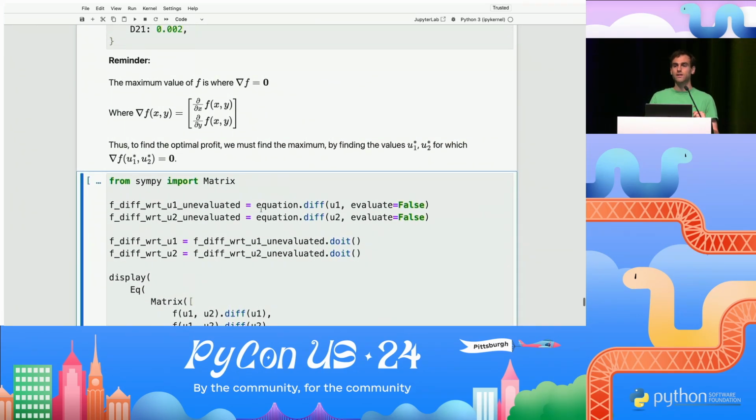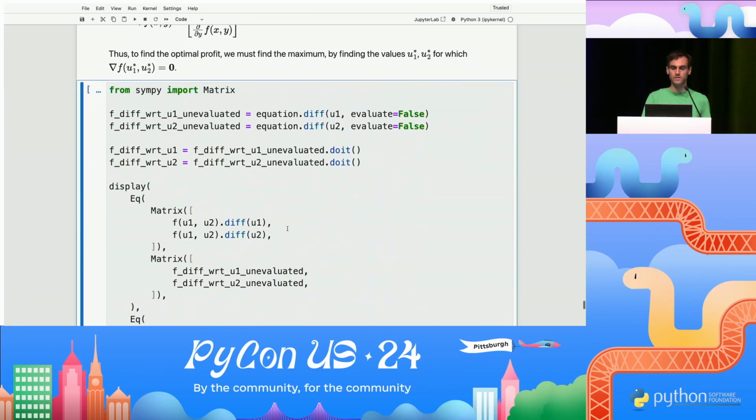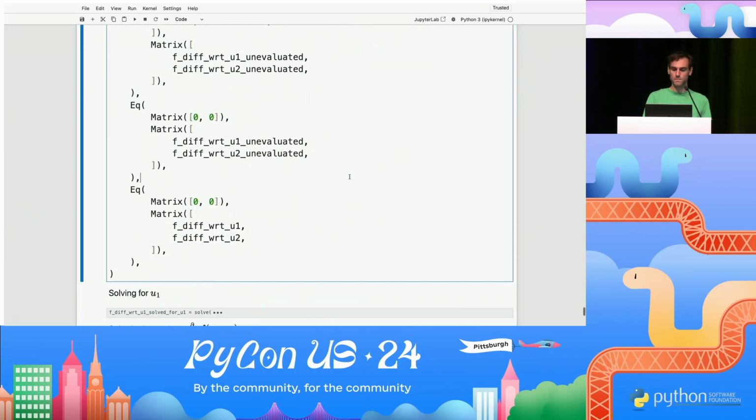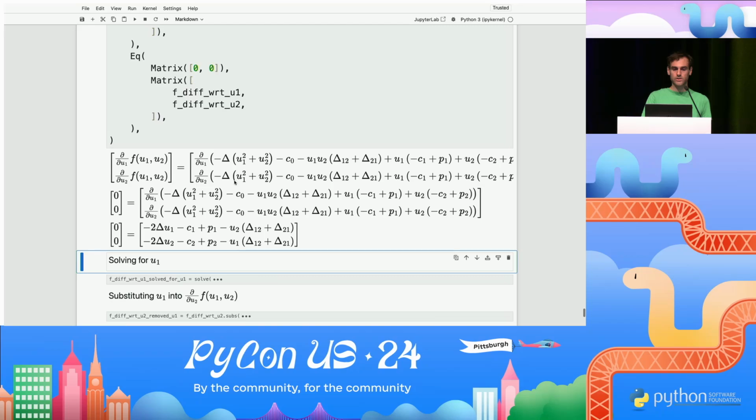To do that, we need to calculate it with respect to x and y, essentially, or in this case, u1 and u2. And this is essentially what this block does. And you can see it's got, okay, here's the symbolic form on the left, and then also the expanded form on the right. And at the various stages, we expand it a bit more and more.